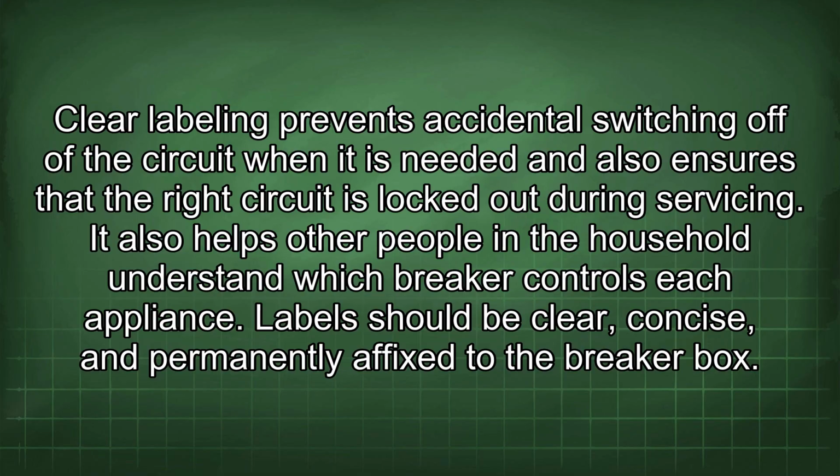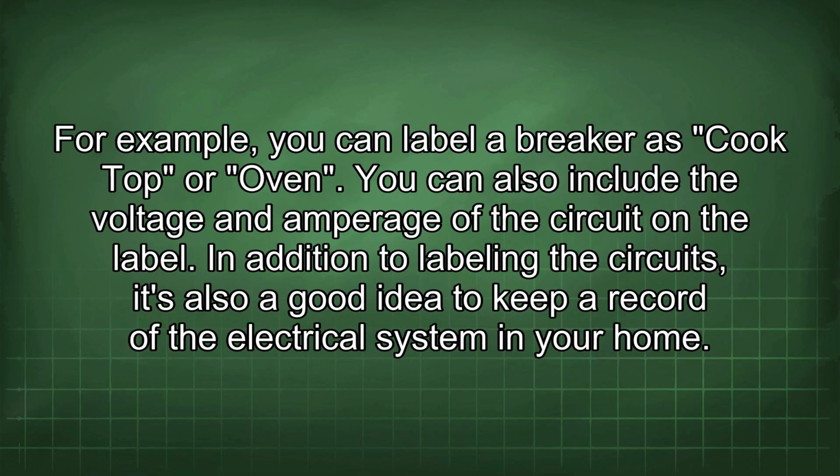Labels should be clear, concise, and permanently affixed to the breaker box. For example, you can label a breaker as cooktop or oven. You can also include the voltage and amperage of the circuit on the label.